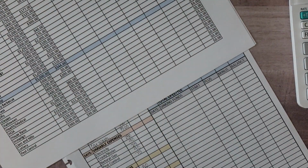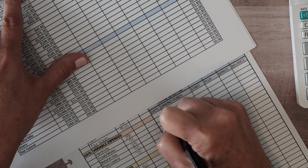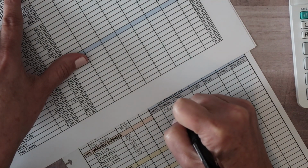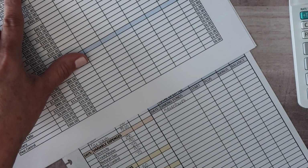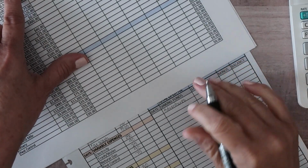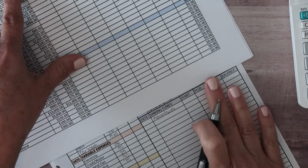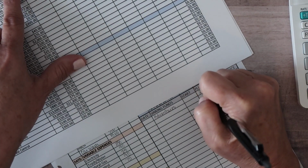I have them alphabetized, I know. So the first one is adventures. I am really trying to get my husband to get out of his office a little bit more. I'm not going to put my start in there because it's going to be wrong. So I'm adding in $25 this month.